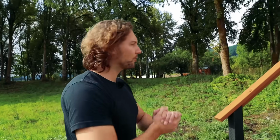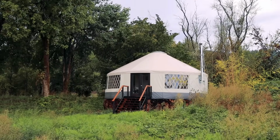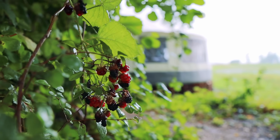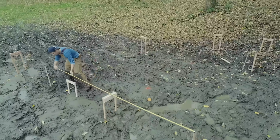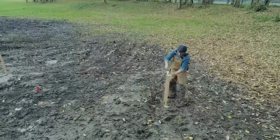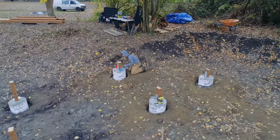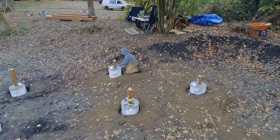And can you walk me through what it took to actually prepare the site to construct the yurt on top of it? Yeah, so when I got here, there was absolutely nothing. There was just overgrown blackberries, so I had to clear that all out, try to level it as much as I could, and then once that was clear, go into the actual construction process. A yurt of this size sits on footings, and so there are 12 footings underneath the yurt that are 3 feet deep into the ground.